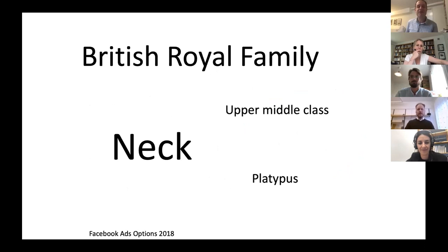There was the British royal family, there were 50 million people classified as that. Upper middle class people were classified as "neck", which I'm not really sure what that is. I think it's people who might like a massage. And then there's platypus, now what is it called? I think it's däggdjur in Swedish, or it's a little thing that lives in Australia and swims around, unique to Australia. And those are classifications of people based maybe on where they travel, what they do, and so on.